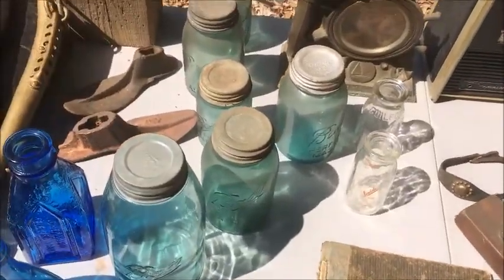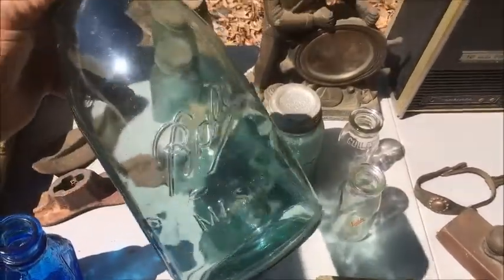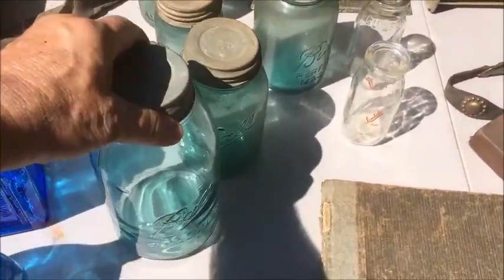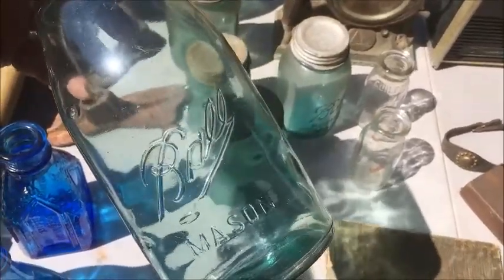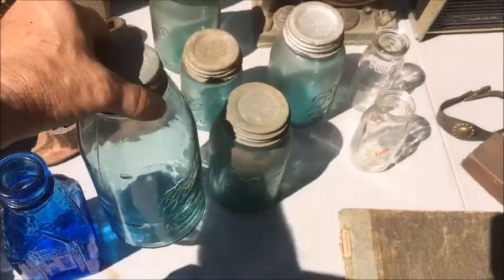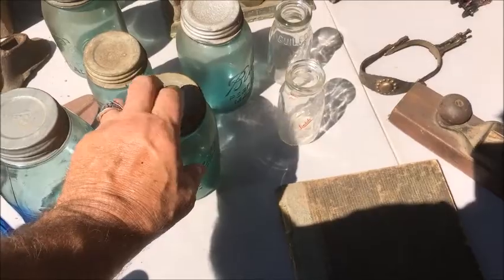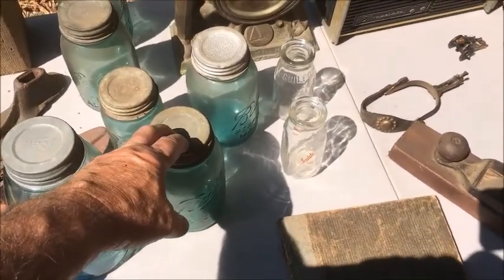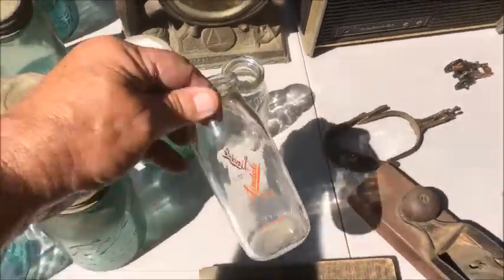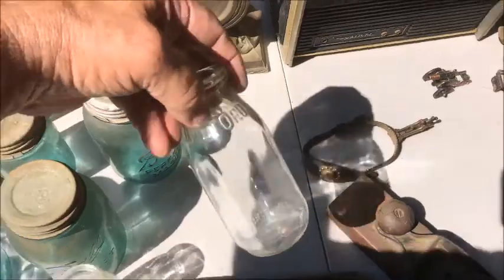Now I got a couple other blue mason jars here. This one here is older than the others. It's got the low shoulder. It also has a bubble in the glass. This was made between 1880 and 1900. The others were made between 1900 and 1925. A couple of milk bottles here. This is from Lindale Dairy, and this is Guilford Dairy.